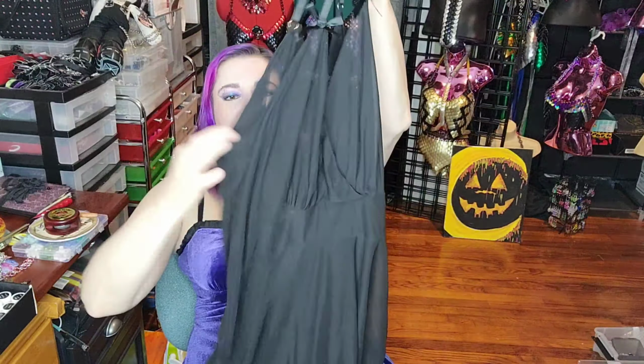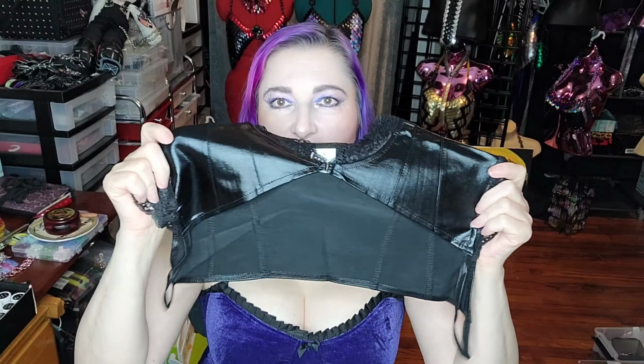And my next item is actually this little shrug. And this is also in the 1X, and it's just a little shrug. So that's cute. And this was like major clearance. I think it was only like $5, which is why I just couldn't resist. And you guys know how much I love my little shrugs.